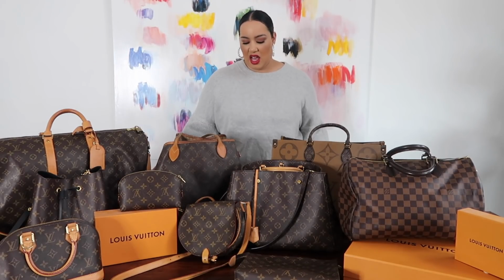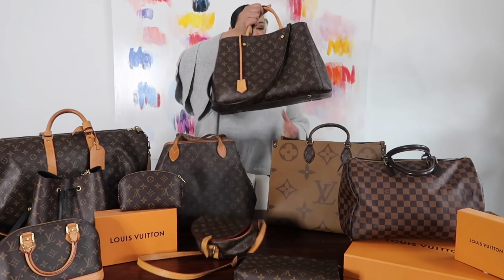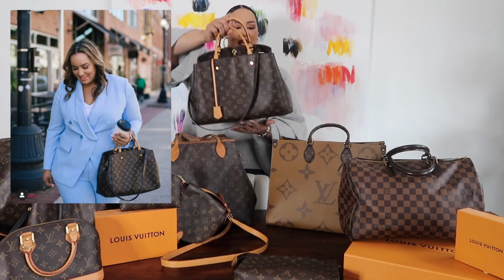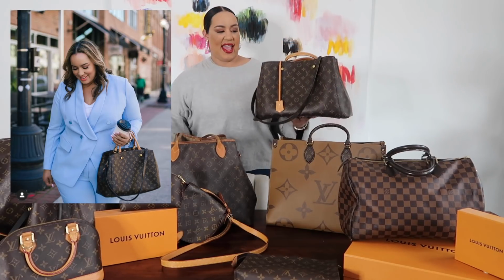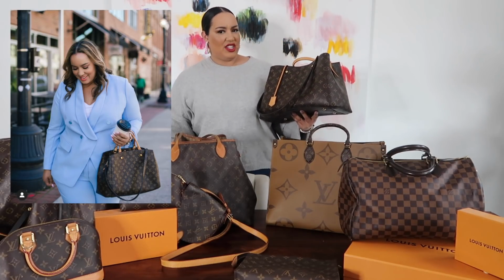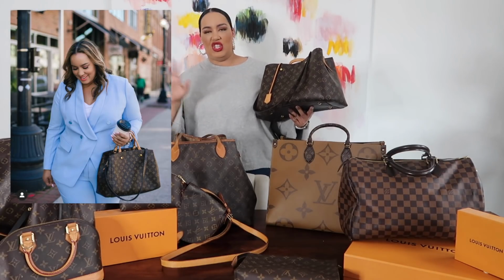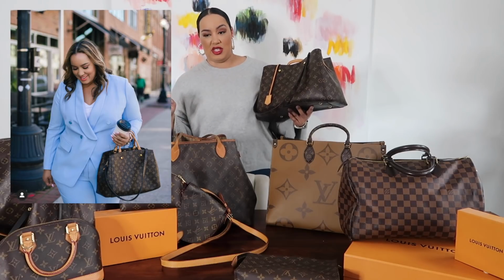Next bag I'll talk about is this one. I fell in love with this bag when I saw somebody else carrying it, and I was like, ooh, I love the shape, I love everything about it. This is the Montane, and when I was trying to get it, I think it was maybe last or 2 Christmases ago, sold out everywhere. Another thing with Louis Vuitton, don't try to buy anything around Christmas.